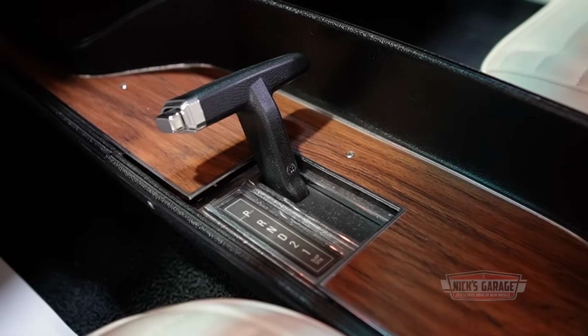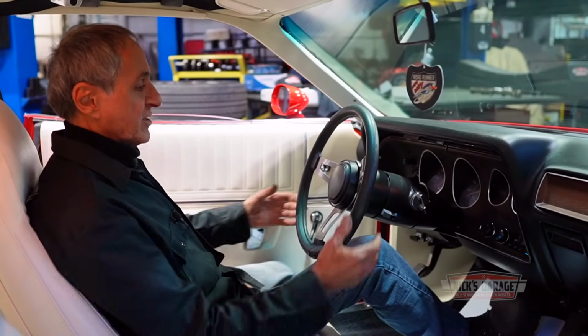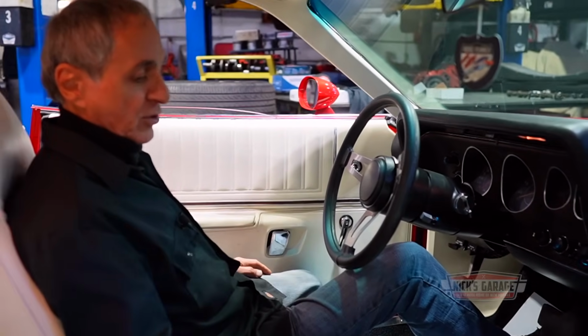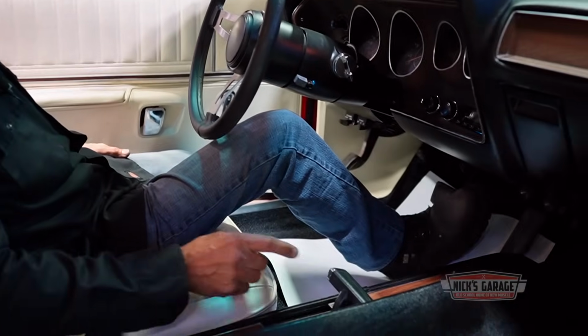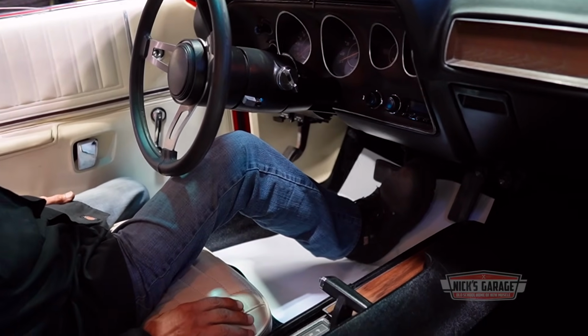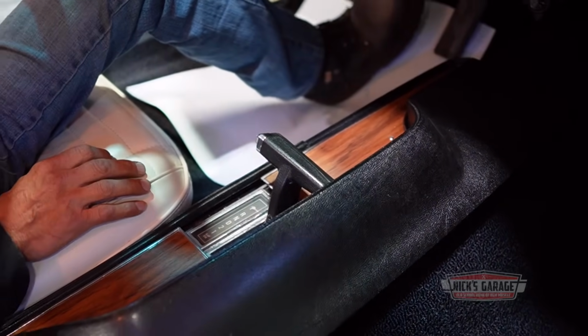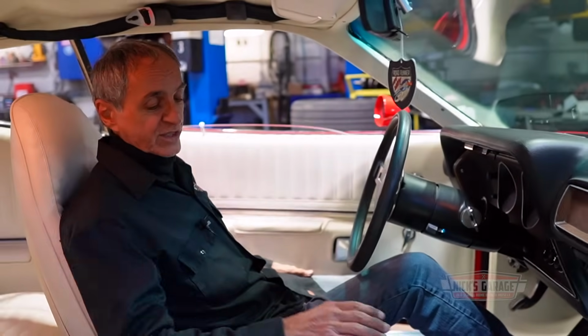It's got the slapstick shifter, black carpet, black dash. That's what they are when it's in a white interior. This is the Tough steering wheel console. It came with the T-handle instead of the ball shifter in 1972. This came out in 1971 with the T-handle for the automatic. 1970 was the only year with the ball type automatic shifter. 71 to 74 was the T-handle.